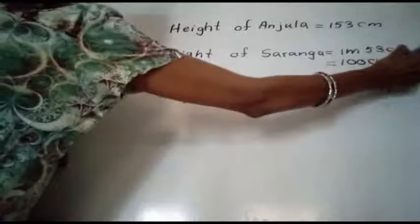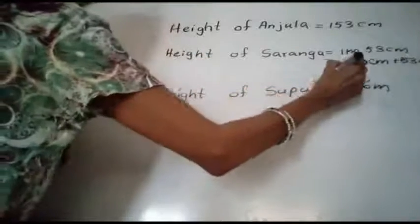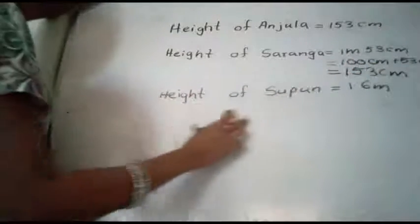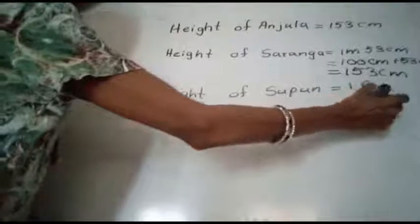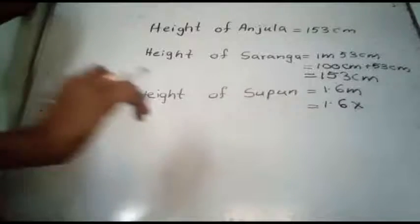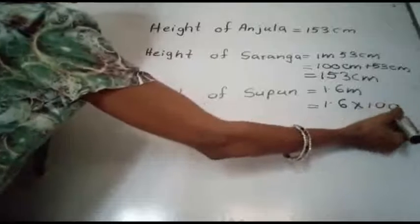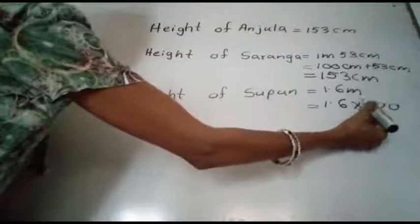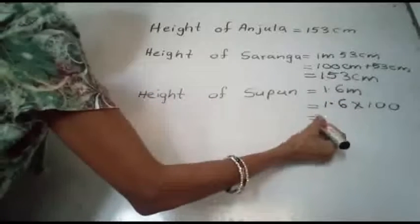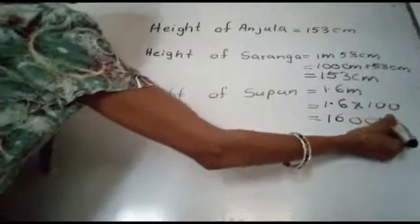Here 53 centimeters are here. We add them: 153 centimeters. Height of Supun is equal 1.6 meters. 100 centimeters equal 1 meter. Then 1.6 meters multiplied by 100 is equal 160 centimeters.